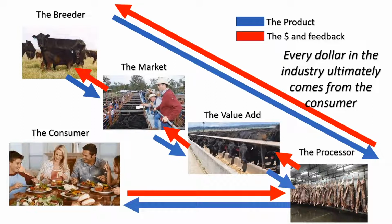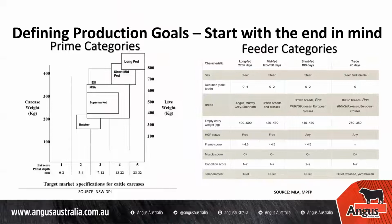And so this is a really good concept to get your head around, that the beef goes from the breeder through these different touch points along the industry to the consumer ultimately. But the feedback from the consumer generally works in reverse along the same value chain. So with that in mind, we can really start to consider some of these specifications when we're supplying the market, that they are actually linked to the consumer.